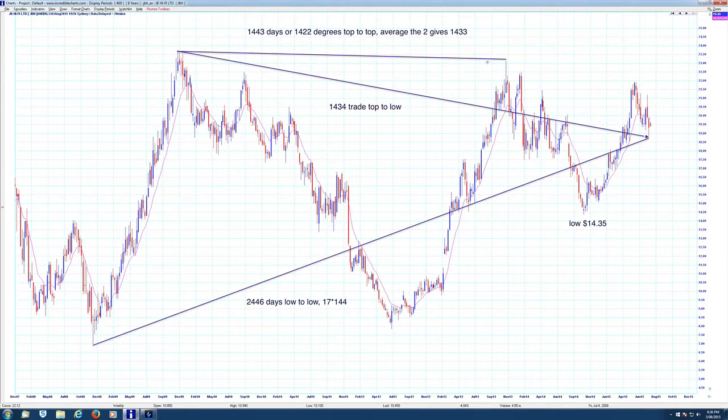So here we have top to top 1443. Now I hope everyone understands that number. It's 10 times 144. How good is that before the big decline? But it was also done in 1422 degrees. And the average of the two gives me 1433. So from this left-hand top to the very recent low over here, last week's low, I've got 1434 trade. So 1433 average, 1434 trade, and the low after the right-hand top was 1435. So I have all this price and time coming out within 2 points.